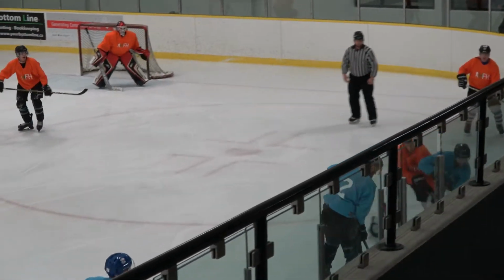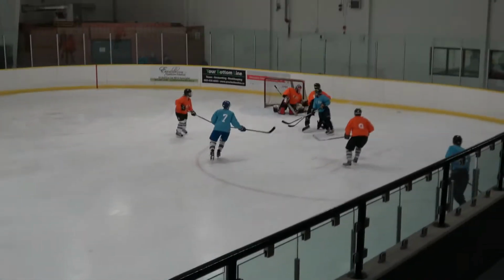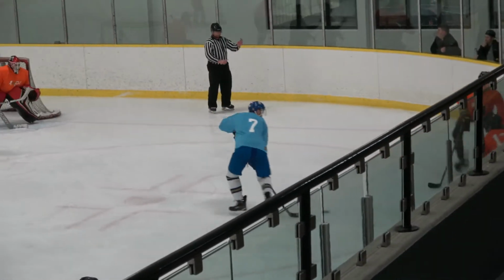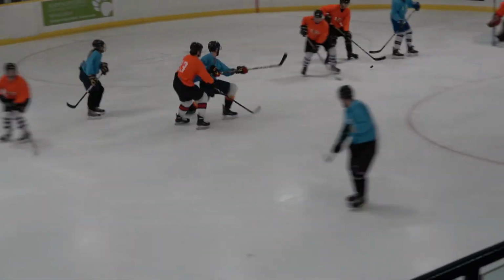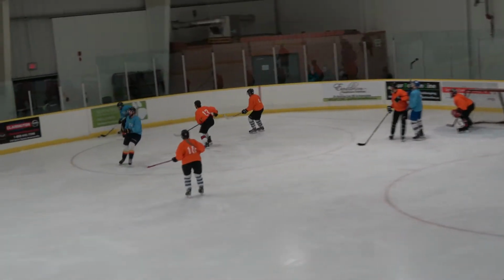Trying to get it out of the zone. Number 2 trying to get it back to the line there for number 11. Thrown to the net, hit the side of the goal. An opportunity to try and clear it out again, out of the number 7, a high shot. It missed the net, takes a carom out of front, right to number 11. Shot, not going to make it through. Another big save there by number 7, who took a shot at the net.